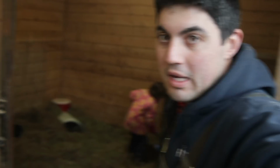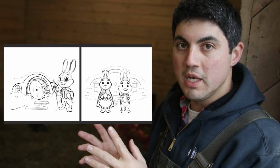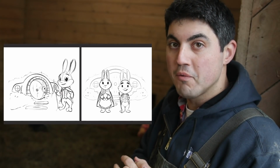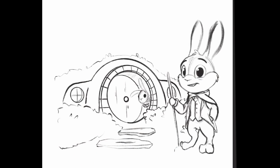Oh, so now we got to talk about Homesteady Hoppit t-shirts. I want you to pick. We have two choices. I'm going to put them on the screen here. These are two rough sketches. We're going to have a brand new Homesteady t-shirt about raising hoppits. So here is version 1. Here is version 2.